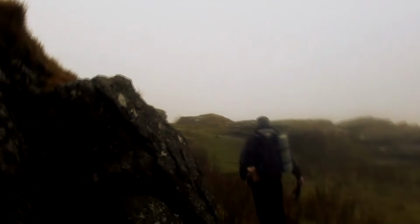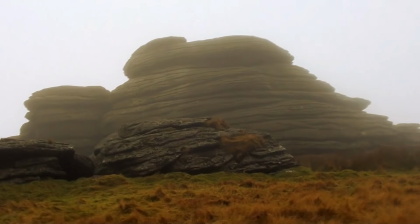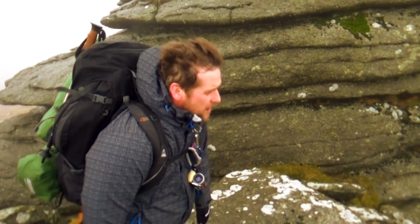What I loved about Great Links is the views. See for bloody miles. Here we are. Trig Point. Look at the views. Navigating in old pea soup this morning, behind us. Oh!